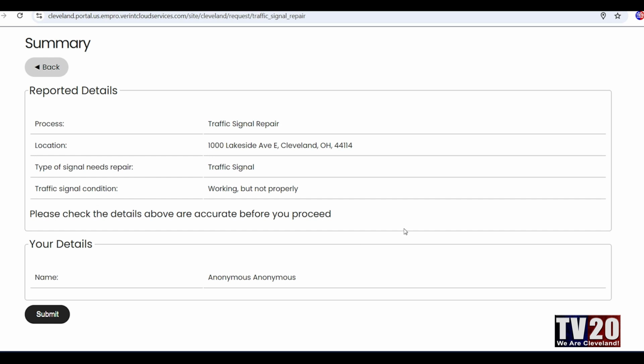And I like how it really walks you through the process. Yes, if you're not that computer literate, it's step by step. The forms are really short. Our next page is a confirmation page. When I go to submit this, and I'm going to be a little careful now because this will send it into the real world, you'll get a confirmation number. And if you log in under My Requests, you can see the service request that you have submitted.